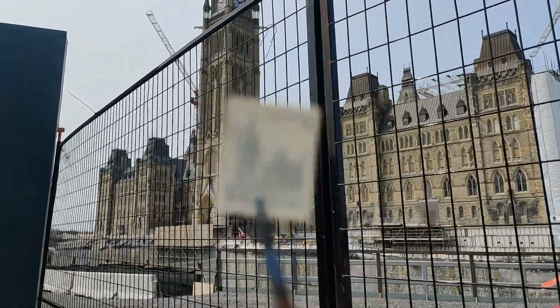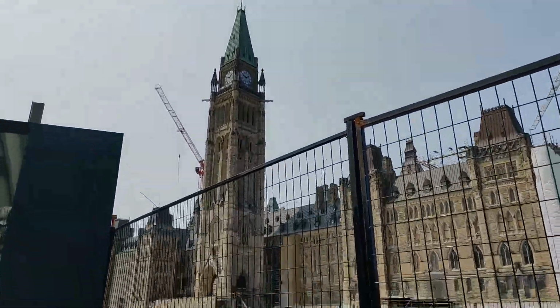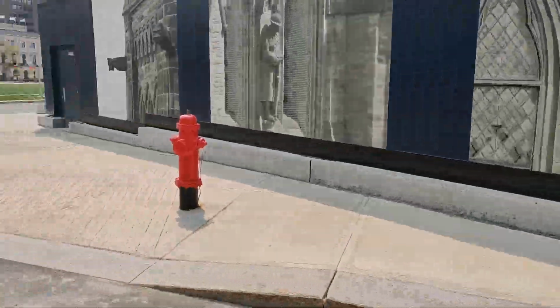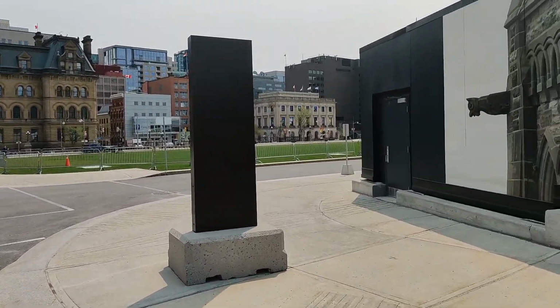Unfortunately, Center Block is getting a pretty big renovation, so not all areas are available for public access right now. Well, it's not very pretty right now. That's as close as you can get. Let's get out of here.